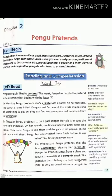This pumpkin patch belongs to Patil Patel. और ये वाला पम्पकिन पैच किसको बिलोंग करता है? ये लैंड किसका होता है? पाटिल पटेल का.